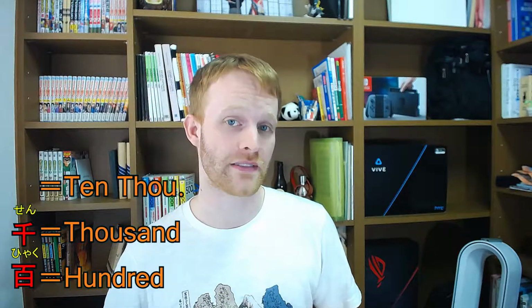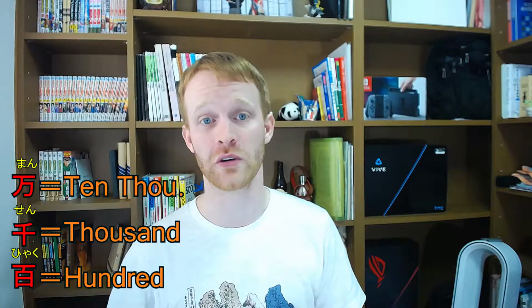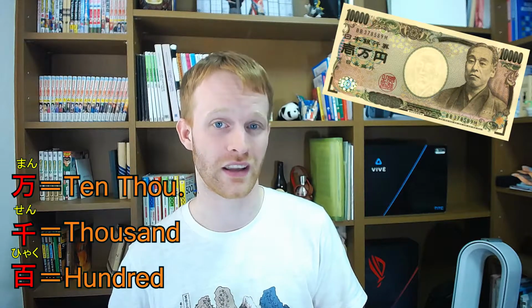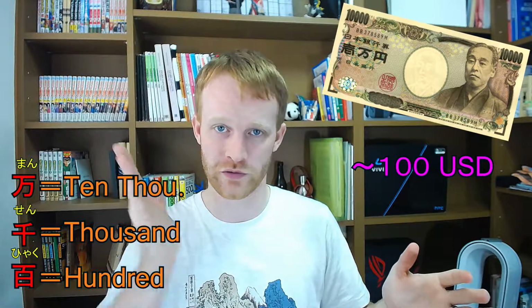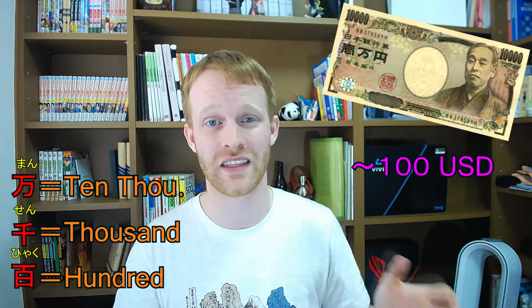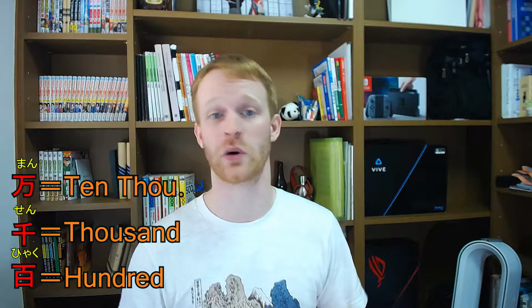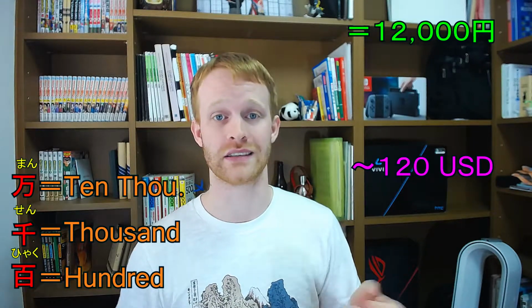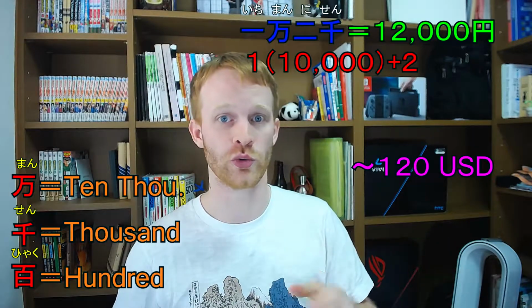After that would be 10,000, which is man. Now if you've been to or live in Japan, you know that an ichiman is the largest bill in the Japanese currency. It's about equivalent to $100. Basically, you can remove 2 zeros from the price of anything, and that's about how much US dollars it is. So, somebody asks you how much your coat costs, and it costs 12,000 yen, which is about $120. Would be ichiman ni sen. 1 10,000 and 2 thousands.